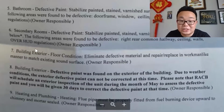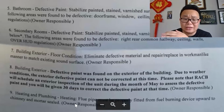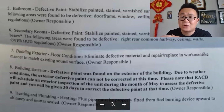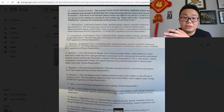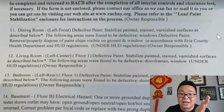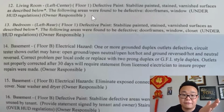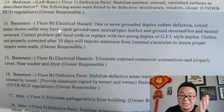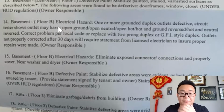This is the building exterior, which I'm going to get into. Heating and plumbing, the mechanics. This is just the first page. Now let's take a look at the second page. It has to be completed by a lead certified contractor, right? The dining room, there's defective paint, paint again, defective paint. Basement where there's electric outlets hanging, that needs to be corrected.